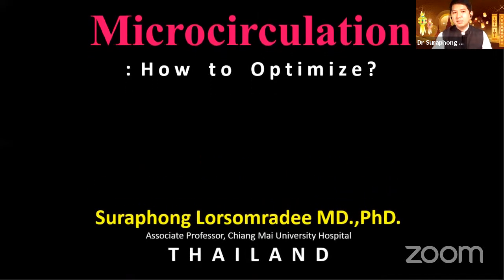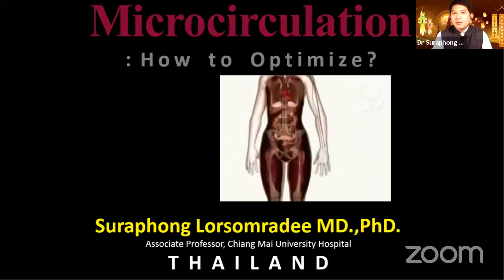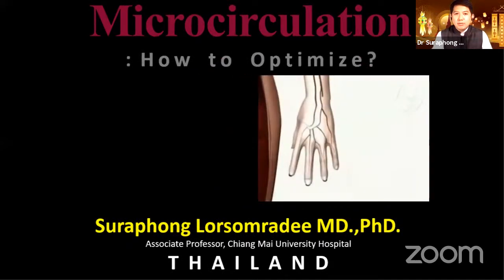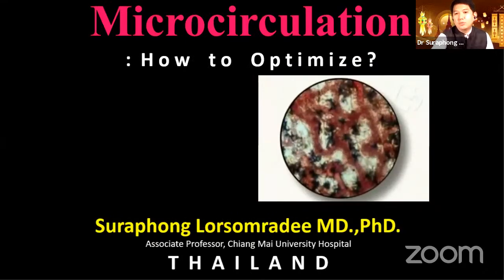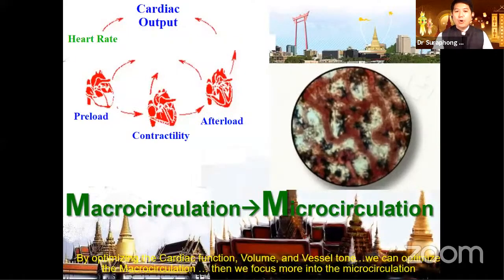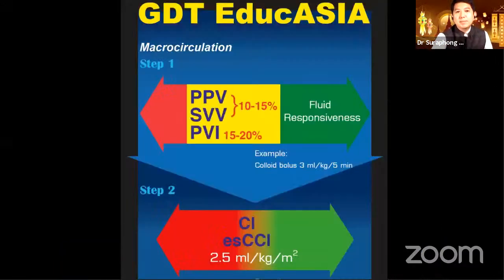The last step is the microcirculation. After we analyze the macrocirculation, we make sure that the macrocirculation is perfect. The next step is we go to the microcirculation to make sure that our hemoglobin and oxygen are going to the organ very well, our specific organ, like the brain. How to make sure of that? We just optimize the macrocirculation.